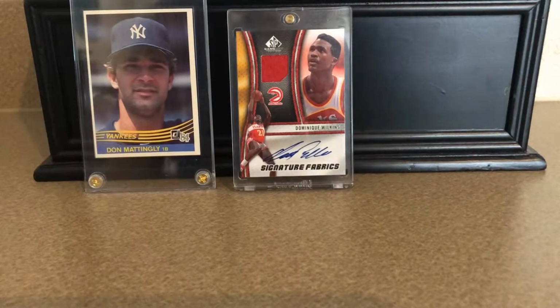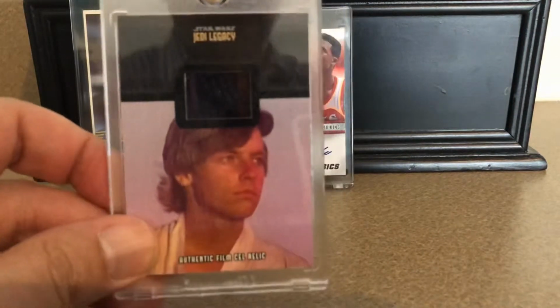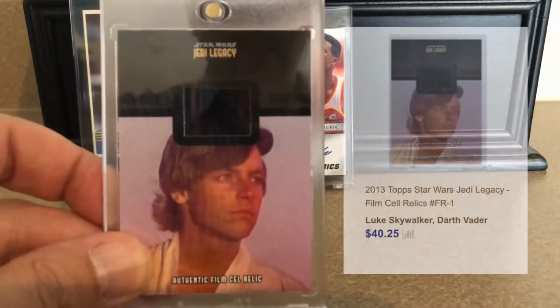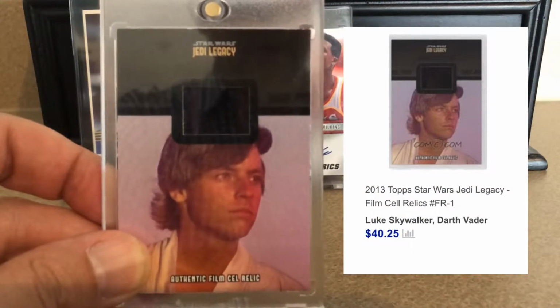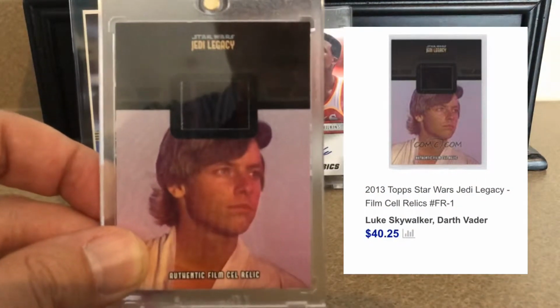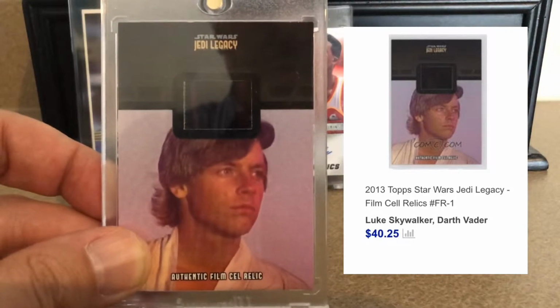Number 3. I will say this was hard trying to decide which cards to select for all this. God, this card I just love to death. It's a Star Wars relic card. I love Star Wars. I've been picking up some of the different Star Wars cards over the past year or two. Some of the autographs from some of the actors from the movies.